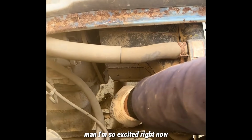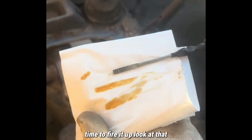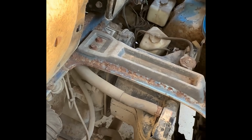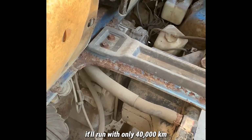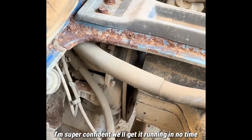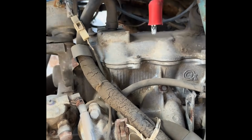Man, I'm so excited right now. Before starting it up, we checked the oil. All good. All right, time to fire it up. Look at that. It responded right away. You see it turning? Our motto: if it turns, it'll run. With only 40,000 kilometers, I'm super confident we'll get it running in no time. Once we swap in the new spark plugs, there shouldn't be any major issues.